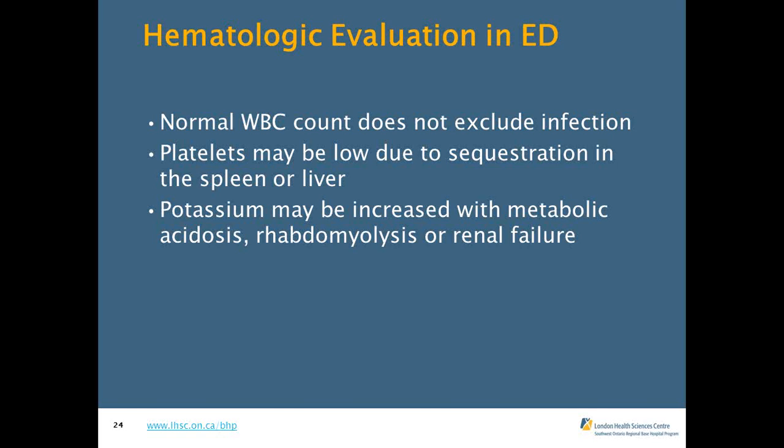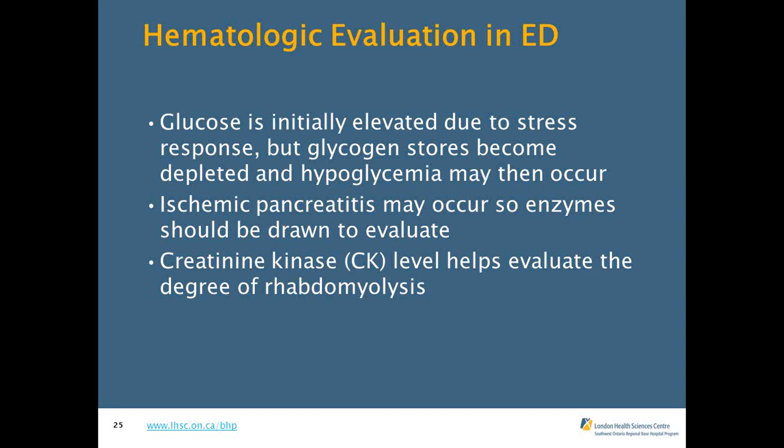So just some more things in the emergency department. So looking through blood work, a normal white blood cell count doesn't mean that there wasn't an infection going on, so you may want to consider giving antibiotics. Again, referring to the platelets, they may be artificially low because they're being sequestered in the spleen of the liver. You may have problems with your potassium. It's increased with the metabolic acidosis, rhabdo if your muscles are breaking down, or renal failure. All these things can raise your potassium, so these are all things that we need to pay attention to.